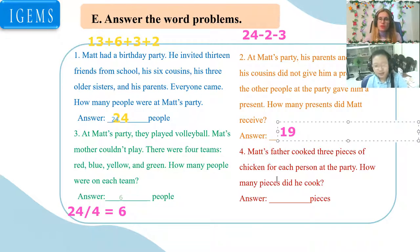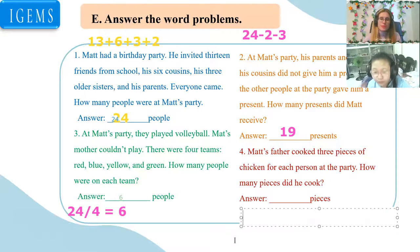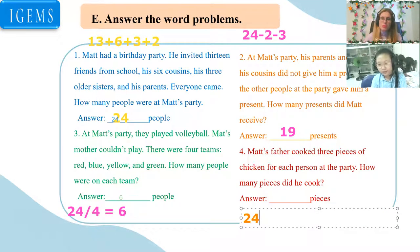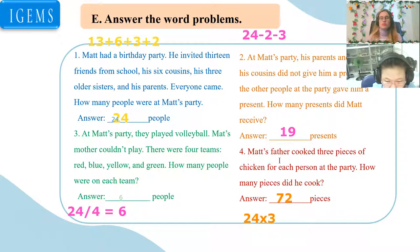19. Good. Matt's father cooked 3 pieces of chicken for each person at the party. How many pieces did he cook? So nice and easy. So you take how many people? 24 times 3 is 75? Nope. Oh, 72. Use your calculator. The calculator is your best friend right now. Okay, good.